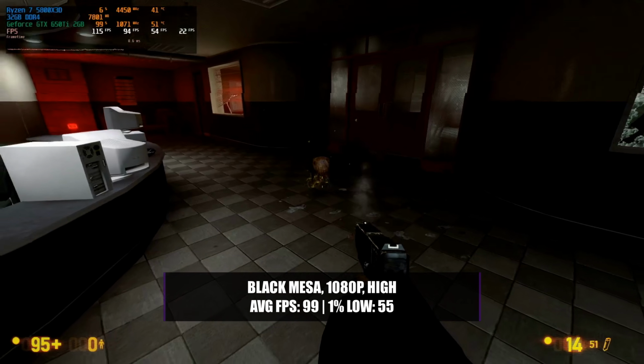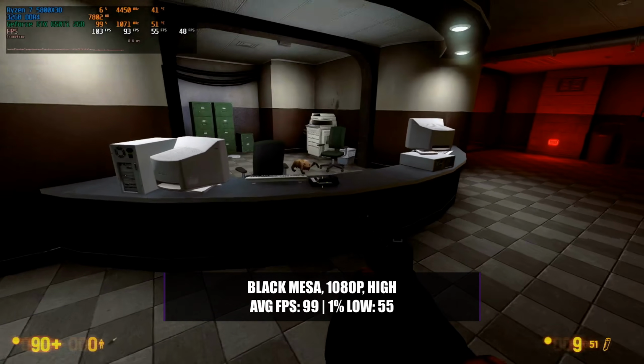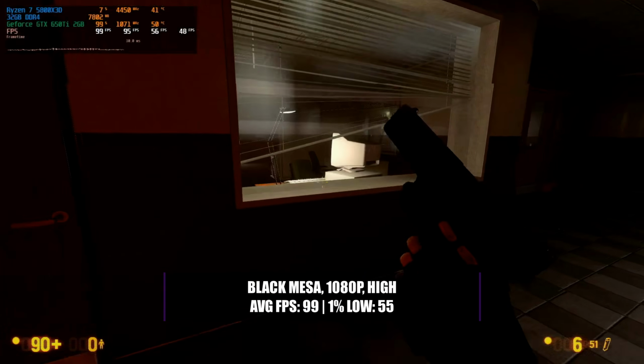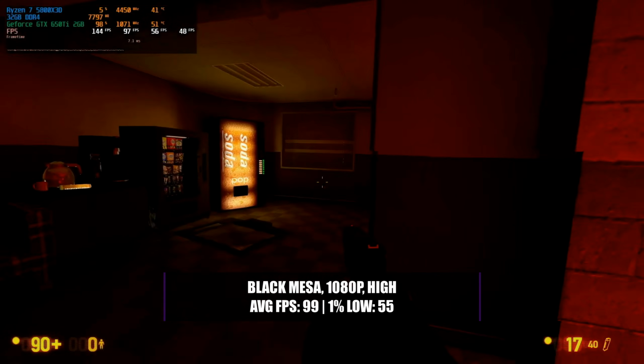I've actually added that to our retro catalogue because lots of people have been asking for it. Because it is a remaster, it's quite demanding on hardware while also being on older engines, so it's not so much. We ran that game in 1080p with a high preset, and we managed to get an average of 99 frames per second with a 1% low of 55.